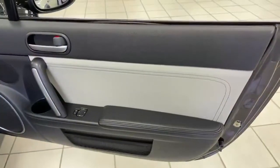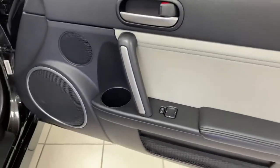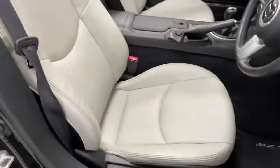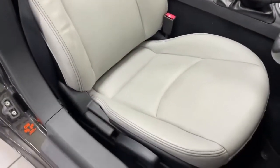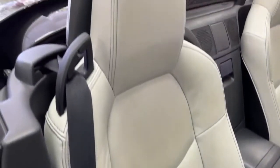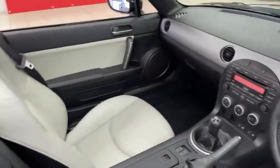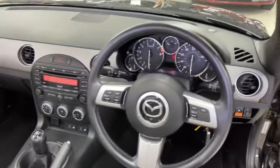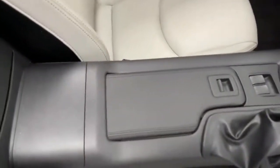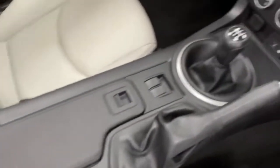Starting with the driver's door card, absolutely lovely. Electric mirrors there, little storage area underneath. As we look inside, light grey leather, really nice condition. Very minimal wear to the bolster. All lovely indeed. Because the roof's down, it's a little bit easier to do. This car does have a leather steering wheel. We can show you that the centre console is lovely. They're normally broken there on the left-hand side where people put their elbows on them.